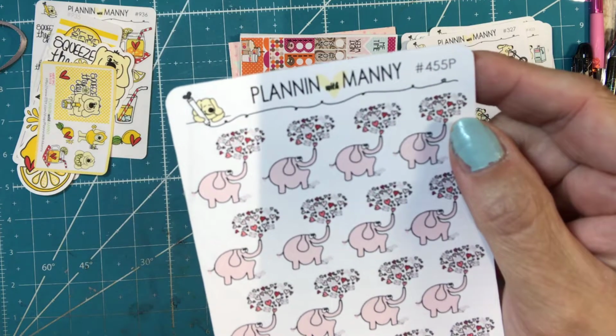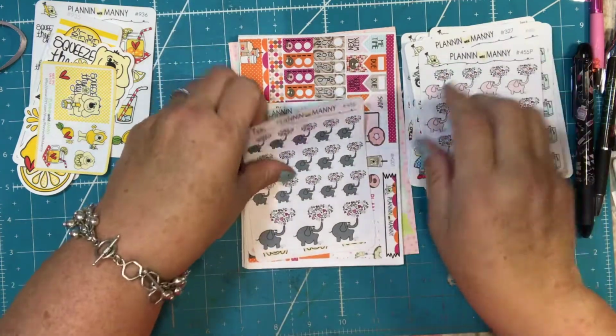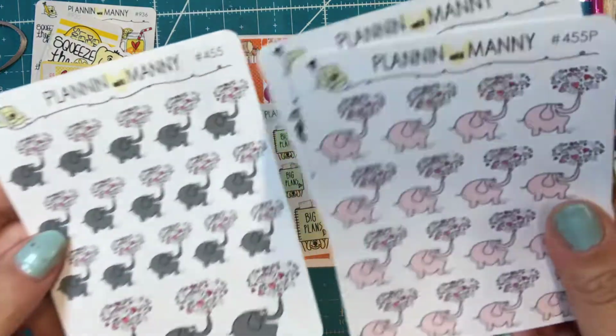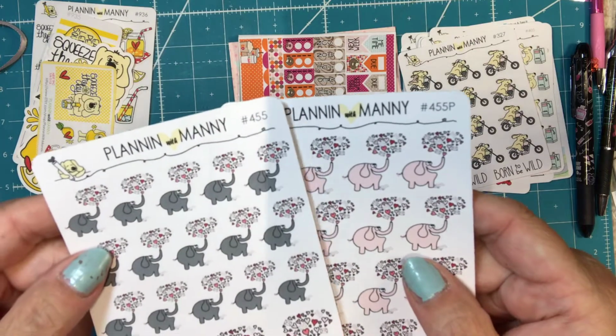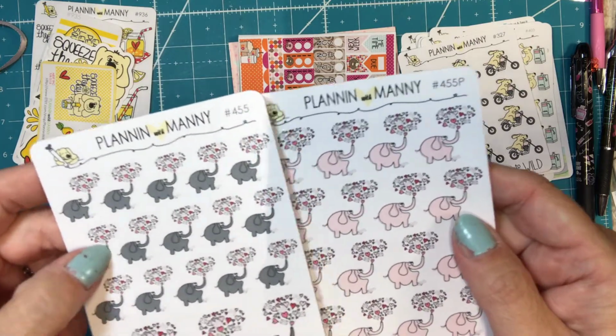Ellie, this is Happy Mail. And I got that one in the pink and the gray. I wasn't sure which one I'd like better, so I thought I'd get it in both. And then I'm probably going to share these with my daughter. These are smaller, the gray ones.